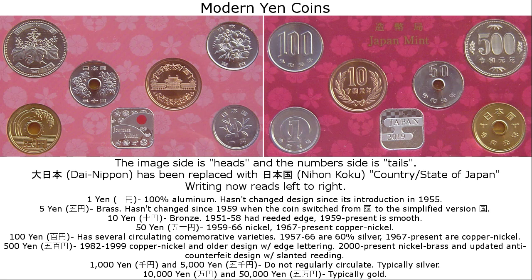And again, they've switched from Dai Nippon to Nihon Koku. So the two kanji there can be read as Nihon or Nippon, depending on context. In most modern applications, it's going to be Nihon, like Nihon Terebi, which is just a big television station there. And the koku kanji means country or state, some kind of national political entity. So usually in this context, it's translated as State of Japan. And again, as mentioned in the last video, the writing will now go left to right.